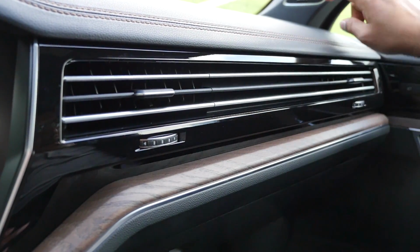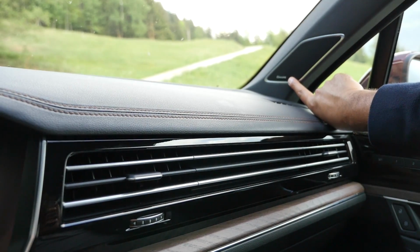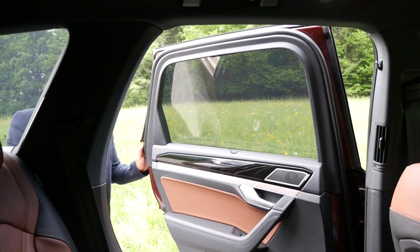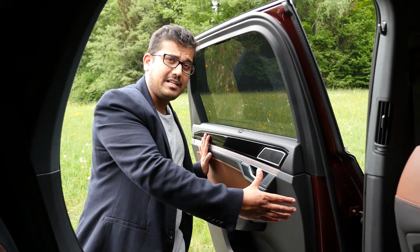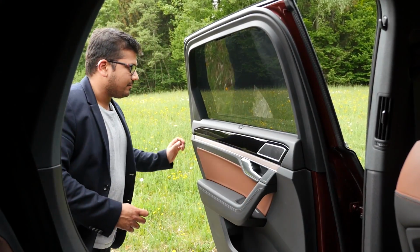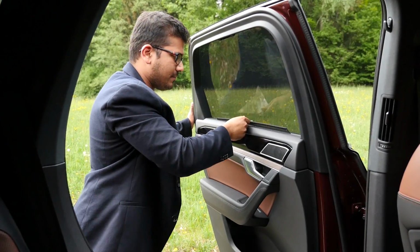And one last thing, you can see here that this car has the optional Dynaudio system. It sounds really good. All right, let's take a look in the back seat of the new Touareg. The door opens fairly wide. It doesn't open out completely to 90 degrees, but it's got a nice opening to fit your child seats. You also have a sunshade if you so require.